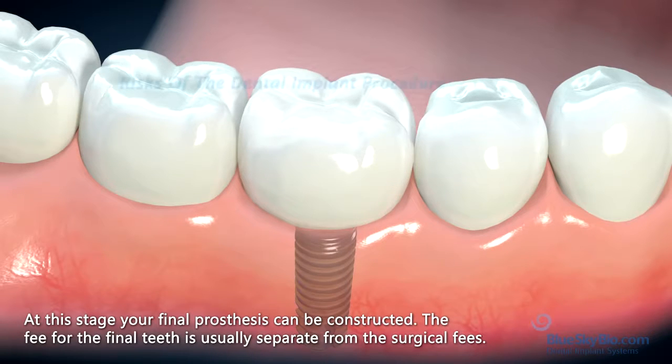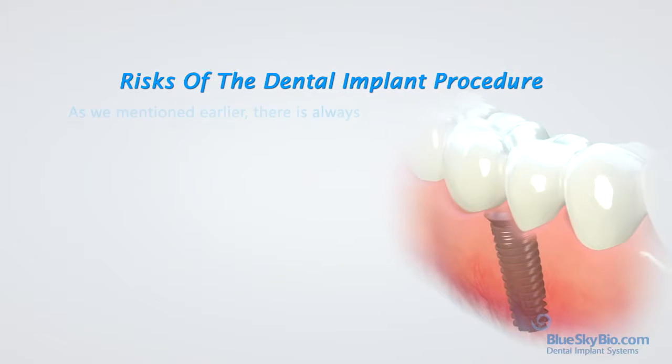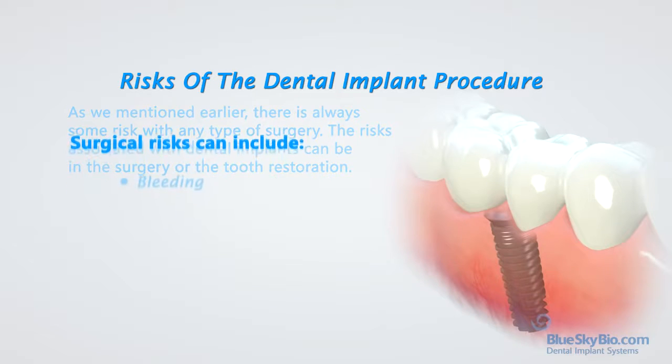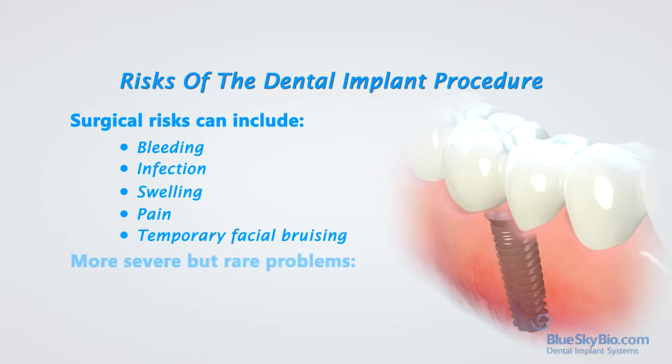The fee for the final teeth is usually separate from the surgical fees. As we mentioned earlier, there is always some risk with any type of surgery. The risks associated with dental implants can be in the surgery or the tooth restoration. Surgical risks can include bleeding, infection, swelling, pain, temporary facial bruising following surgery.